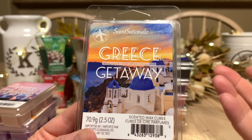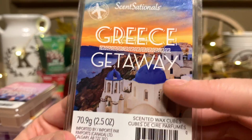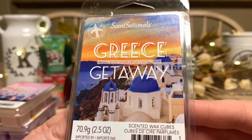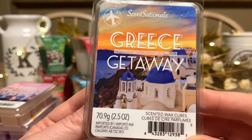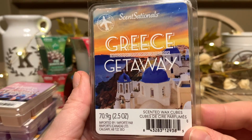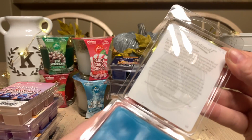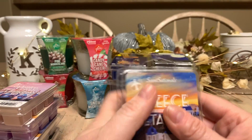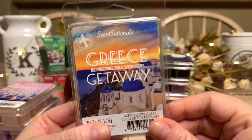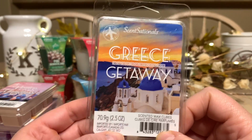Now, Greece is one of the places you can pretty much go to from anywhere. But anyway, what a beautiful picture again. Stunning. I wish I was there. Bon Voyage collection, I'm assuming, is what this is from. And unfortunately, this one doesn't actually give any notes on the inside. It goes back to its usual. But I feel like this is a repackage of one of their melts that they do in the summer.